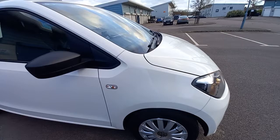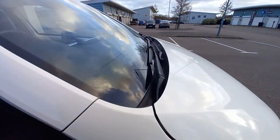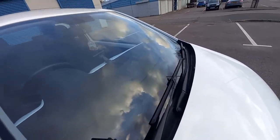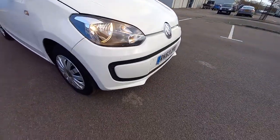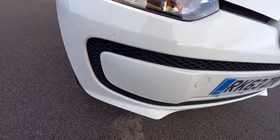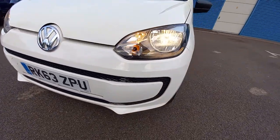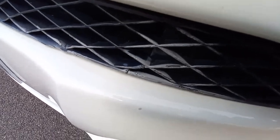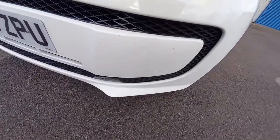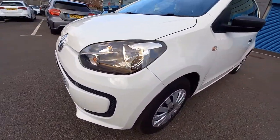Okay, so let's look at the condition. That wing mirror is really good. There's no damage there. The windscreen's very clean for the mileage, no chips or cracks at all. It's got a few odd stone chips on the front bumper there, just on this side really. Nothing else major to report. A little bit of the plastic there is going white, due to heat and time and corrosion really. It is plastic, but it loses its colour.